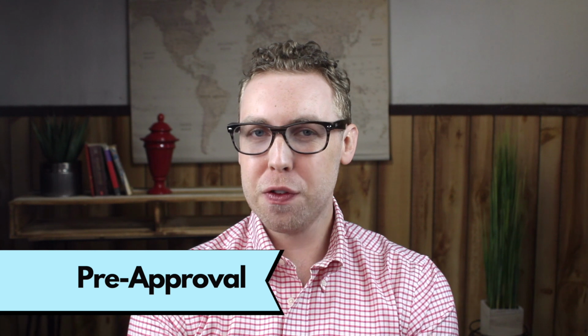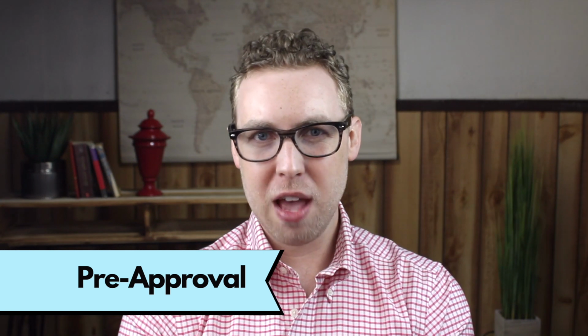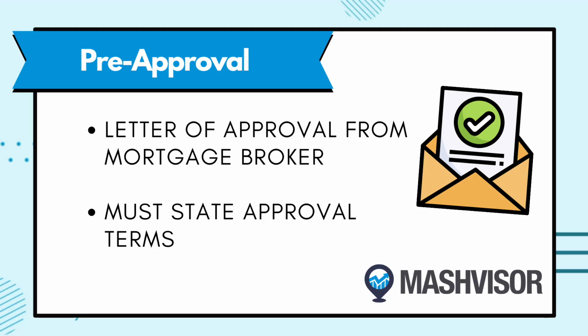Next, get pre-approved for a mortgage loan. Many can't pay for a piece of real estate fully in cash, and they need a loan from a bank to cover the transaction. If you're using a mortgage in a bidding war situation, make sure that you are pre-approved by a licensed mortgage broker and you have an official letter from that bank stating your approved terms. Staple a copy of that letter to your submission so they know you're serious.